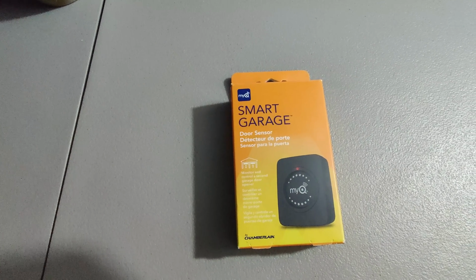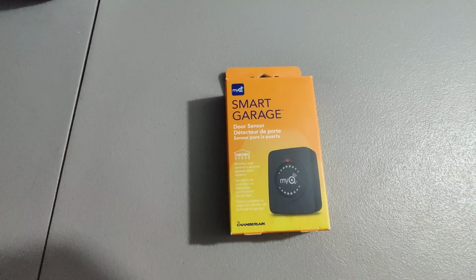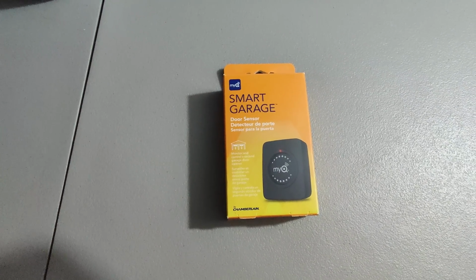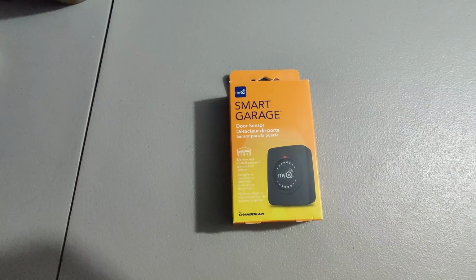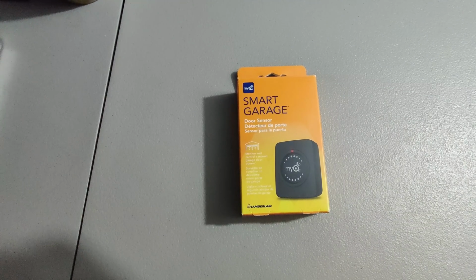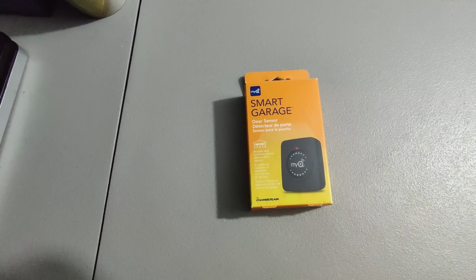Got this smart garage door sensor back yesterday. It was a return. Somebody ordered it. I shipped it out quick, and then they tried to cancel the order. I told them it was already shipped. So, of course, they ended up returning it once they received it. I got it back, and I sold it within a couple hours for $18. Paid about $5 for it at Walmart.